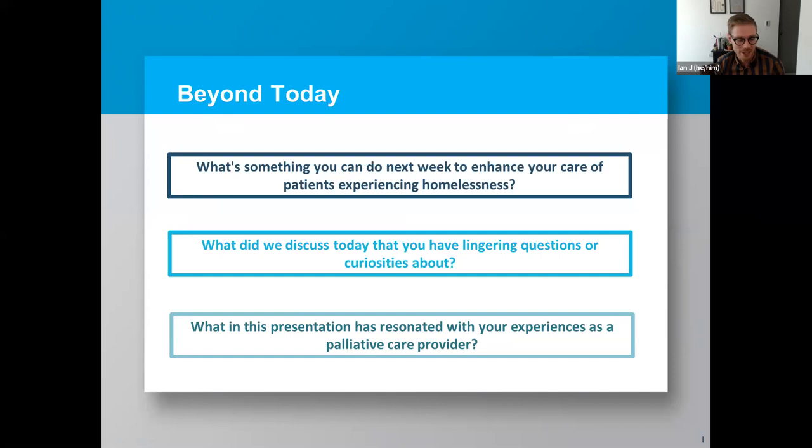And our team is also likewise available for consults. We see patients within the Seattle area who are living unhoused or in permanent supportive housing. We are happy to talk about referrals. We're also just happy to talk about patient care and things that, from our experience, we might be able to help support a team with.